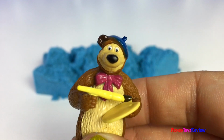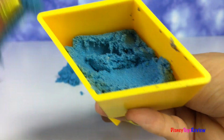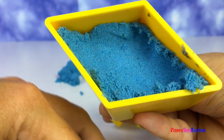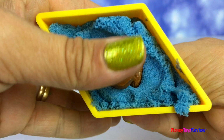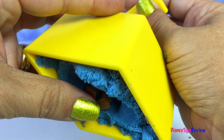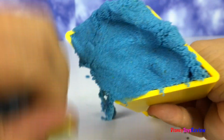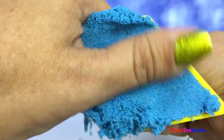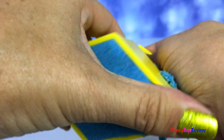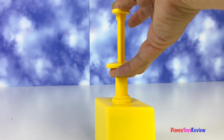Look, we have Bear from Masha and the Bear. We're gonna put him inside our surprise. Now we put our character inside. He looks like he's deep enough. Smooth out the edges. And I think we're ready to go. Push the plunger and we'll reveal our shape. It's a diamond.